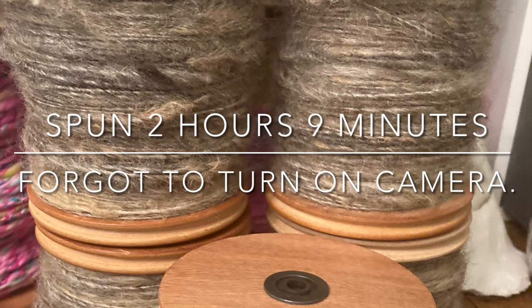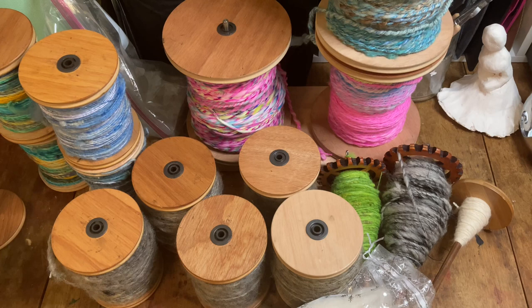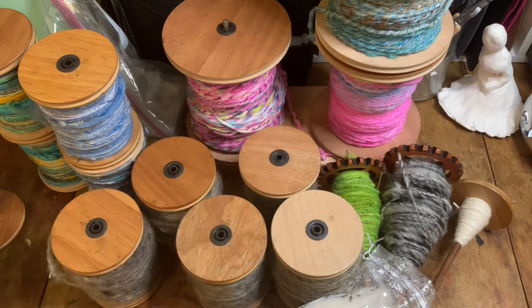That finishes up week two. I don't feel like I got as much done this week as the first week, which is crazy because the first week was only 3 days long. But I did get 3 yarns finished. I just have to skein them and wash them, so that was nice.